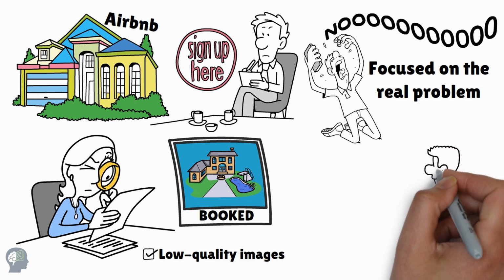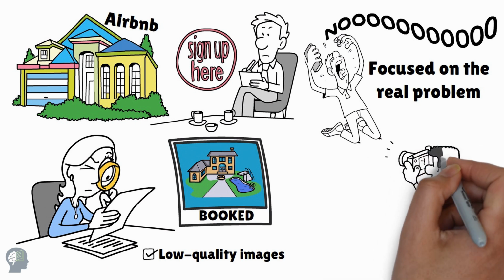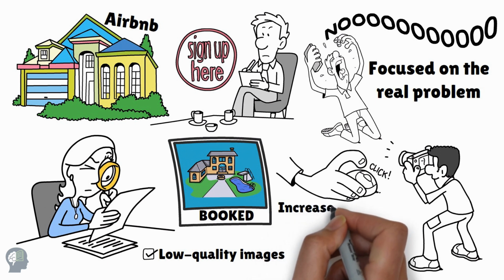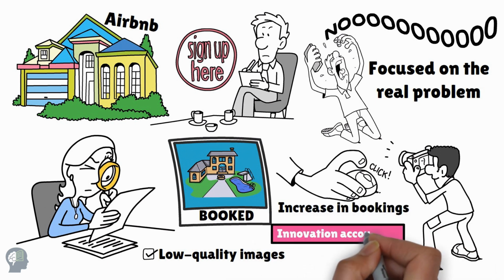So what did Airbnb do? They made a bold move. They hired professional photographers to take better pictures for free. The result? A massive increase in bookings and a proven strategy that scaled their business. That is the power of innovation accounting, which tracks the right numbers and uses them to make smarter decisions.